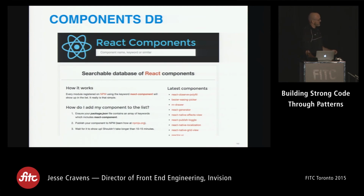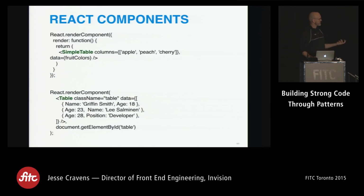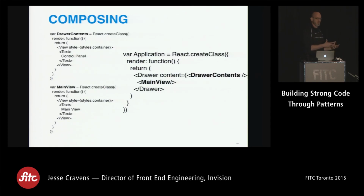And the nice thing about it is that there's a components database that's now available, where you can go out and find these components and pull them in. That looks like something like this, where I can just go out, get this simple table, or get a table here that is different than that table, a slightly different implementation. And finally, I can compose them together. So here's an example of how I can use a drawer component and a main view, using the main view inside of the drawer, and I can compose an application, piecing it all together using these React components.